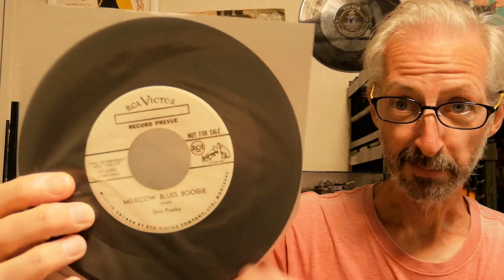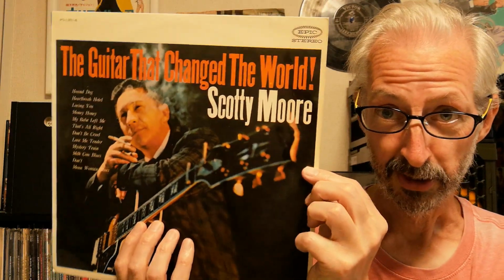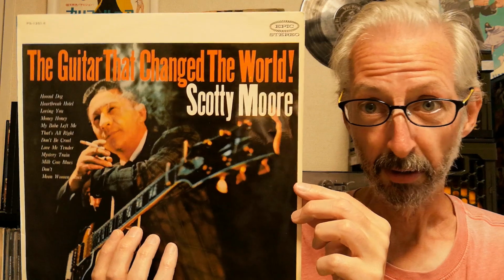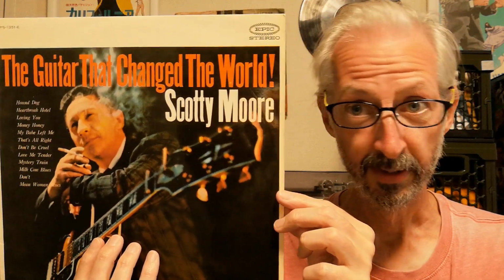I know I've said it before, but I think Milk Cow Blues Boogie is a very, very underrated Elvis song, and a great guitar solo from the one and only Scotty Moore. And that gives me a chance to show you this album. This is the Japanese pressing of The Guitar That Changed the World.